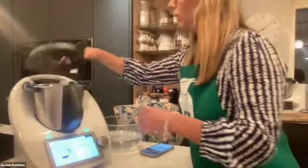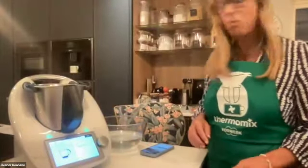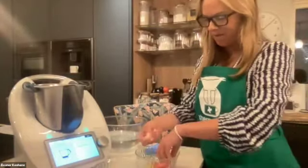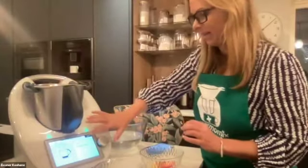So we'll start in here. I've already put a few of the ingredients in, but it wants 6 garlic cloves, quite a garlicky recipe. I've actually got 4 here, but they're the really big ones. So I'm just going to put those in.